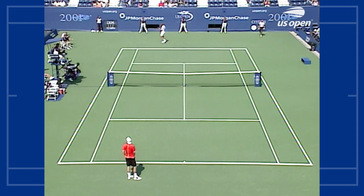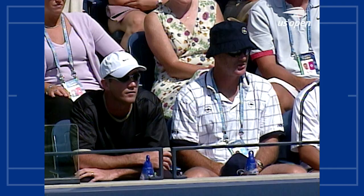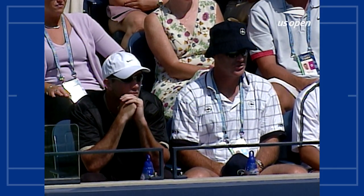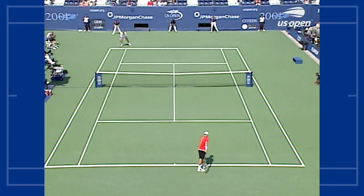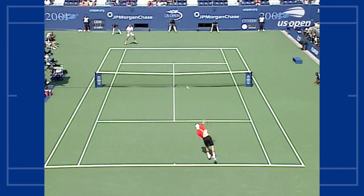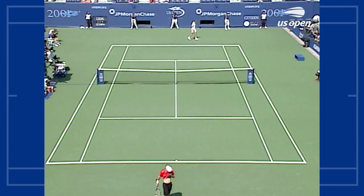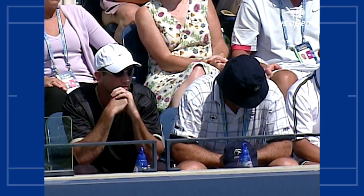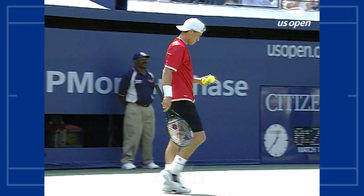I mentioned Kafelnikov's play behind the baseline. Mike, it's such a contrast to Andre Agassi, who loves to move in. Gets caught a lot of times, but moves in. I believe that looks like Andy Roddick sitting there on the left. We'll check it out. Could be. It sure looks like it. Hewitt's big serve gives him the advantage again. 114 miles per hour. I'm speculating, but we will find out shortly, I'm sure.